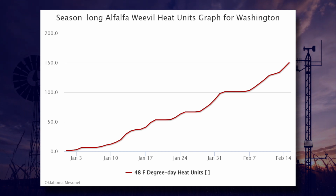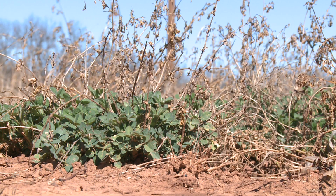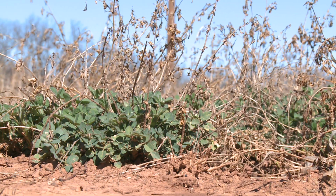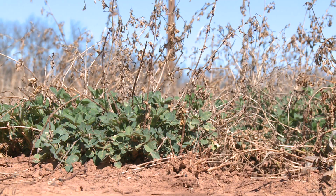Here are the numbers for Washington. It reached the 150 heat unit mark on Valentine's Day. Producers or consultants should begin field scouting for the insects in the southern half of the state soon.